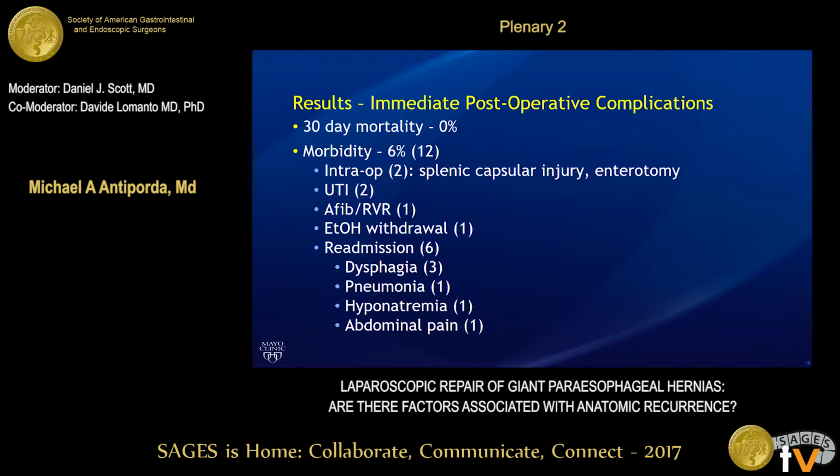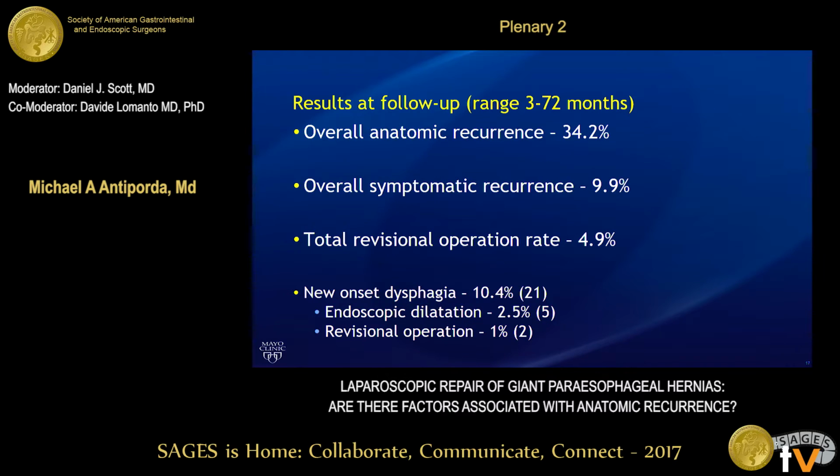Other complications included UTIs, atrial fibrillation, alcohol withdrawal. Readmission occurred in 6 cases due to dysphagia in 3 cases, pneumonia in 1 case, hyponatremia in 1 case, and a nonspecific abdominal pain in 1 case. The vast majority of patients underwent an upper GI on post-op day 1. None of these patients had an immediate recurrence. In a similar fashion, there were, again, no early unplanned reoperations.